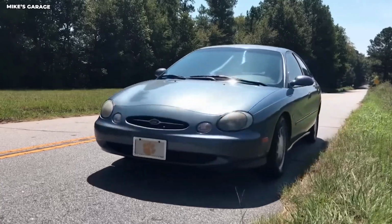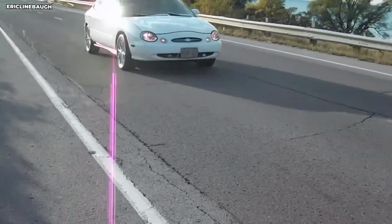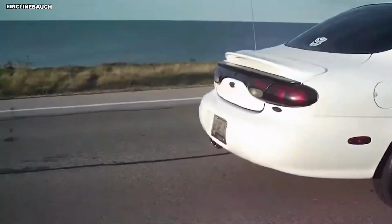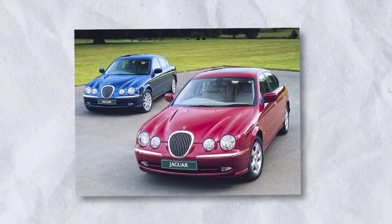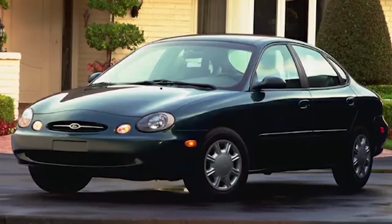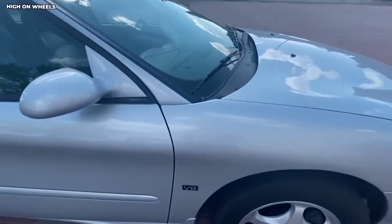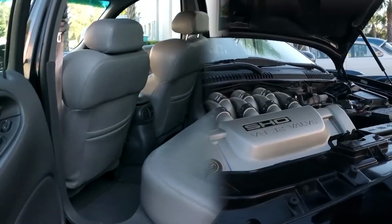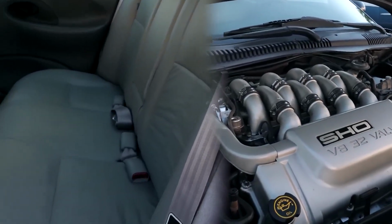In terms of rarity, this SHO was already outshone by its history. Sales dropped compared to earlier models, with a peak of 9,000 units in 1997, which led to the discontinuation of the SHO after 1999. Ford had other things in mind, focusing on luxury brands like Lincoln and Jaguar then, and the SHO didn't fit with their new direction. The Ford Taurus SHO might not have been the most popular or reliable, but it's one of the rarest. Its V8 engine and unique features make it a forgotten gem of the 90s.